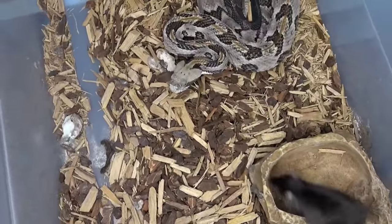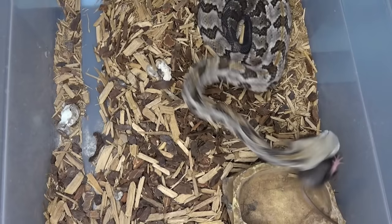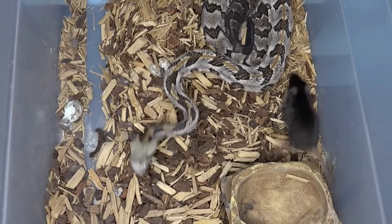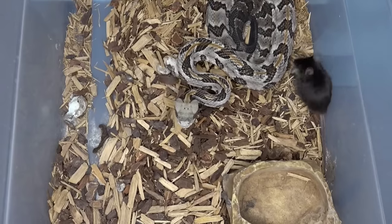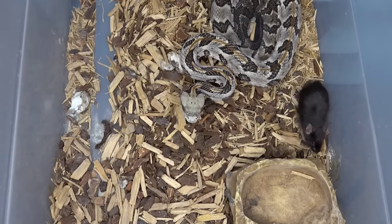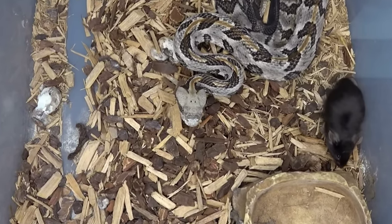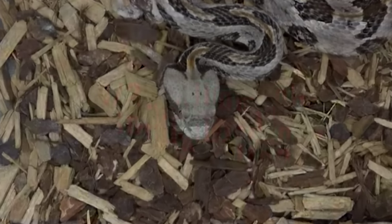The venom of the timber rattlesnake is a potent cocktail, designed to incapacitate prey swiftly, but they will often deliver a dry, venomless bite as a warning when feeling threatened. As for risks, while timber rattlesnake bites are relatively rare, they can be dangerous if untreated.